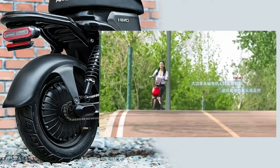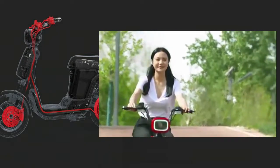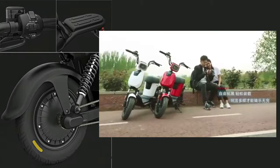Convenient one-button start, feel the extraordinary convenience of control, multifunctional combination switch, touch button, a variety of instructions to operate freely. Feel the tacit and agile driving experience.